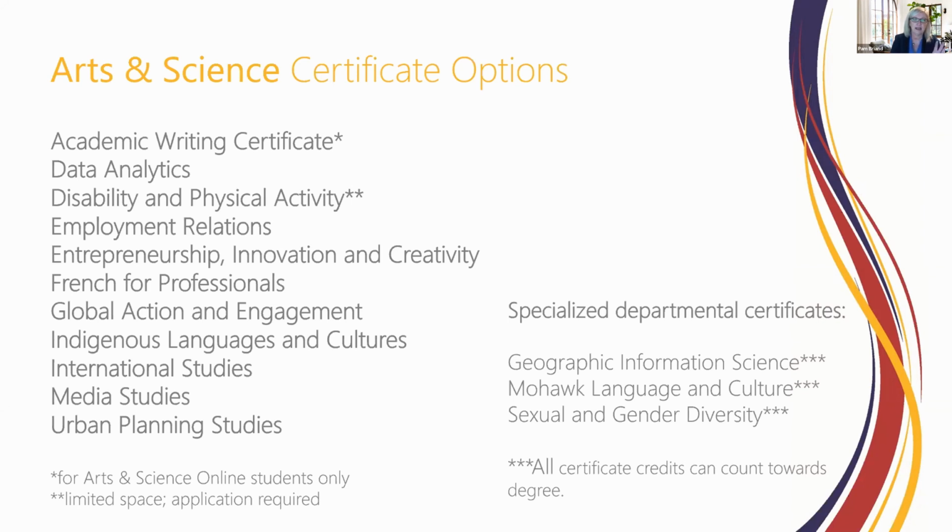You'll see that the ones on the left are separate from the ones on the right. The ones on the right are more specialized departmental certificates. We'll talk about how many credits can transfer or double count between your certificate and your degree. There is a difference, and those three on the right are the ones where all of the units that you take in them can count towards your degree. There's a little bit of a difference on the ones on the left, and we'll talk about that in a second. We'll also talk about how you can register for any of the certificates if you're interested.